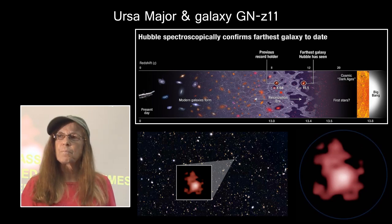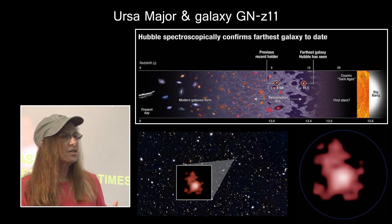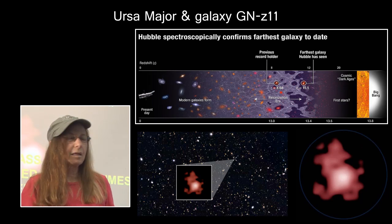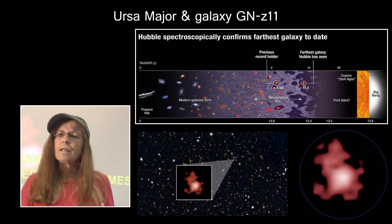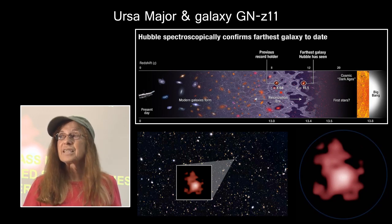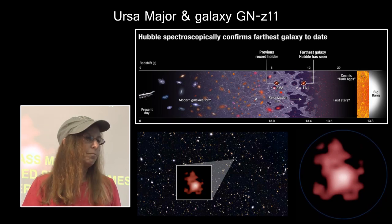So this is the furthest back that we have seen a galaxy, and the interesting part about this galaxy is it's 1% of the Milky Way galaxy, which may not sound like very much, only 1% of the Milky Way galaxy, but the Milky Way galaxy is pretty darn big. So it's a puzzle as to how this galaxy could form this many stars and get this big so early on in the universe, because it formed stars 20 times faster than the Milky Way did.